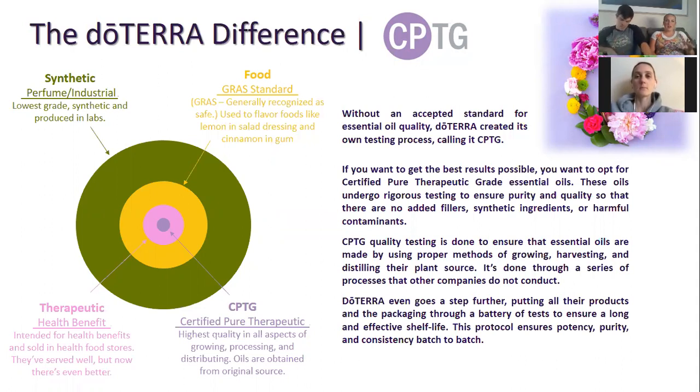So you can see on the left the breakdown of how essential oils are used. So most are synthetic, lowest grade, they're produced in labs. And then the next highest is in food. The GRAS standard, I had to look up what that meant, generally recognized as safe, which is weird to me because it's generally recognized as safe. So it's used to flavor foods like lemon and salad dressing, cinnamon and gum.